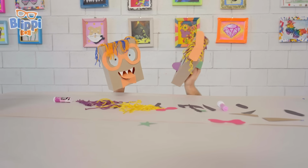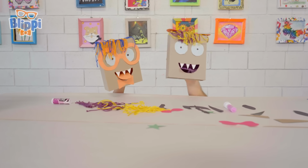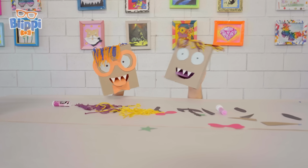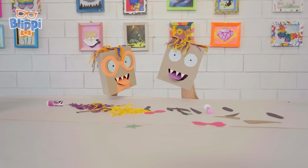Oh, you are so silly, Blippi. That's why you're my best friend. No, you're my best friend! Oh, no! You're my best friend! Oh, Meekah Monster, we have fun together! Yeah, we do. We go on such fun adventures! That's right! Hey, let's go on another one! Whoa!